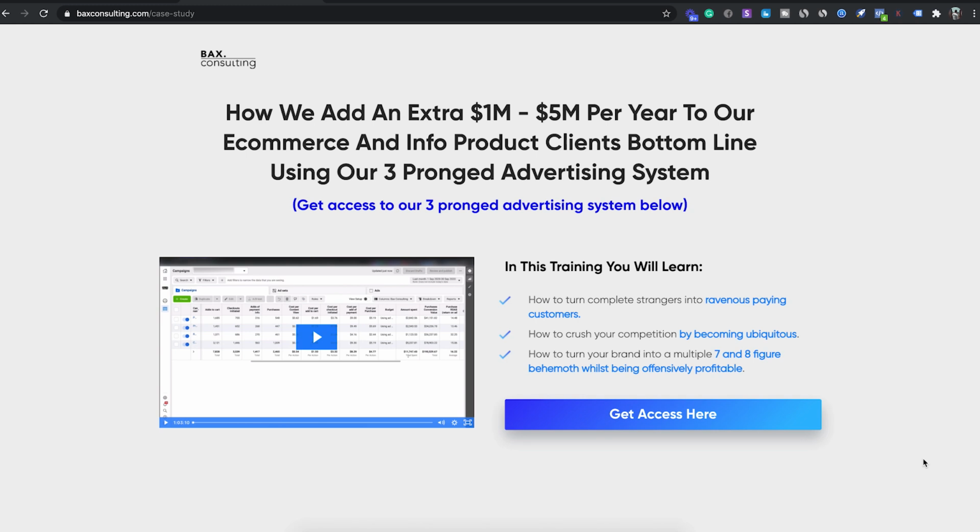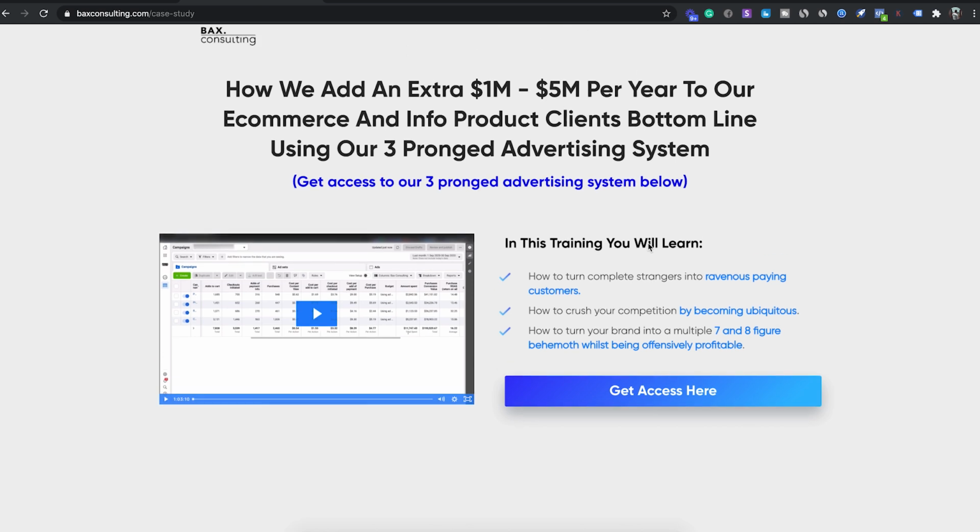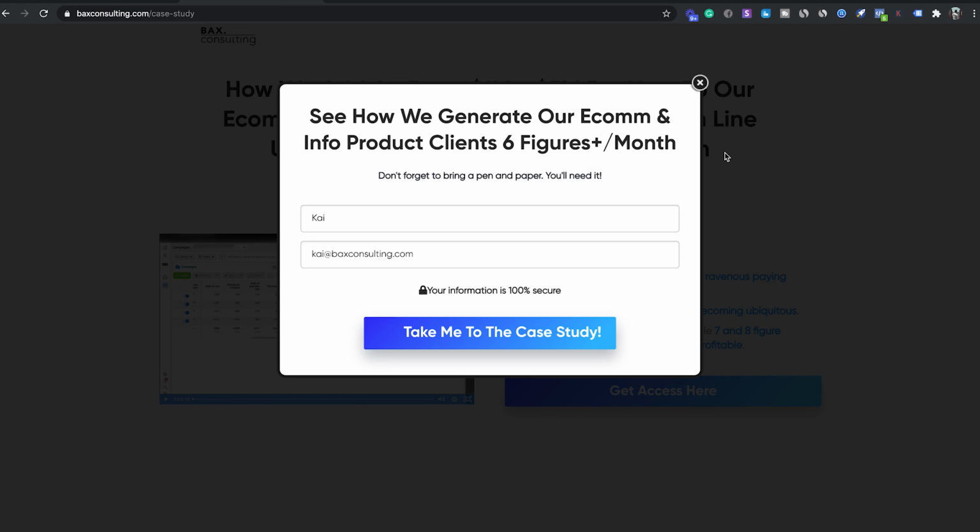This is what I push as content marketing to outbound prospects, and as I say, inbound traffic as well. So this is an opt-in page, as you can see, and all of this, bear in mind, is built on ClickFunnels. It's baxconsulting.com/case study. People come to this page and go get access here. Obviously, this is set up in a way that actually converts a cold prospect into a lead, which is what happens when they click get access here.